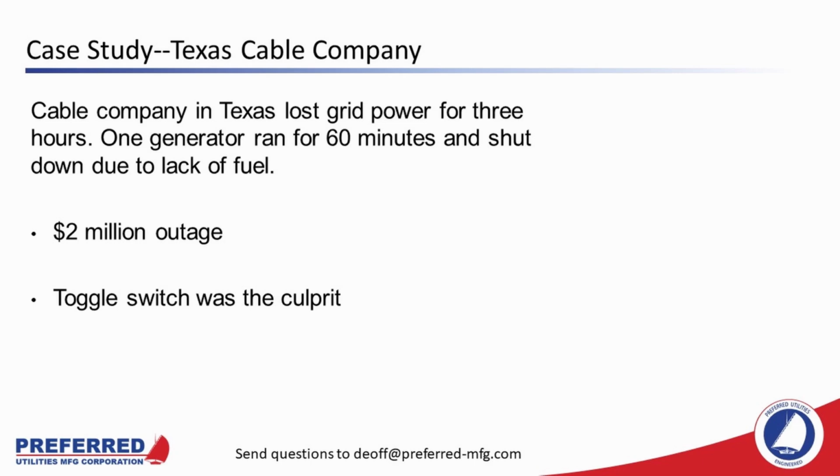A cable provider in Texas lost grid power and had to run on its generators. After about 60 minutes, one of its generators shut down because its day tank ran out of fuel. Plant personnel were unable to figure out the problem before grid power was established. This facility had its own servers, and it had a contract with an outside company to host their servers. There were liquidated damages in the contract with this company of $1 million per hour if the servers went down, so this resulted in a $2 million outage.